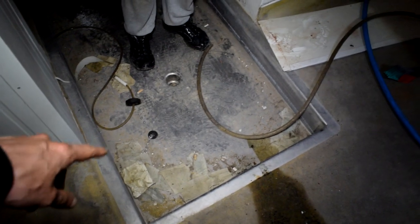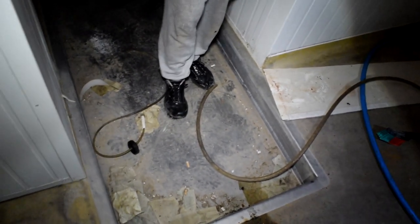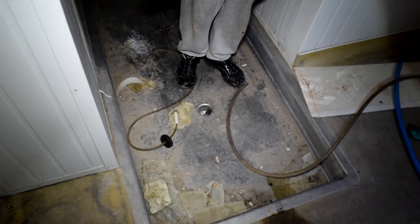Can you believe that? That is messed up. Look at that plug there as well. Come on, mate. It's disgusting.